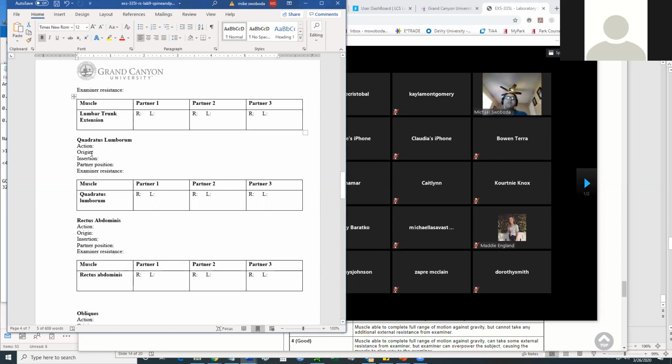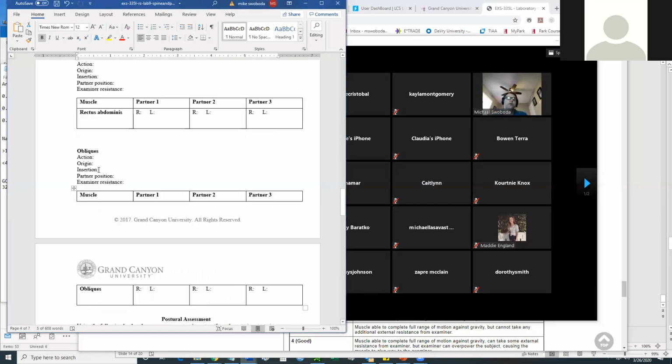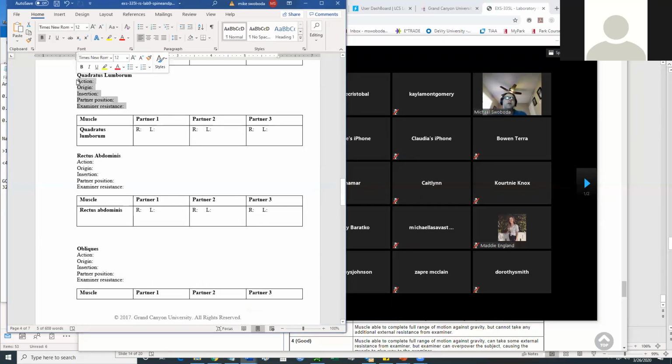All right, for Quadratus Lumborum, that's going to be side bending, Rectus Abdominis, and your obliques. Okay, so Quadratus Lumborum, I'm not too worried about it for that. So do it or don't, that's okay. I'm not too worried about it.